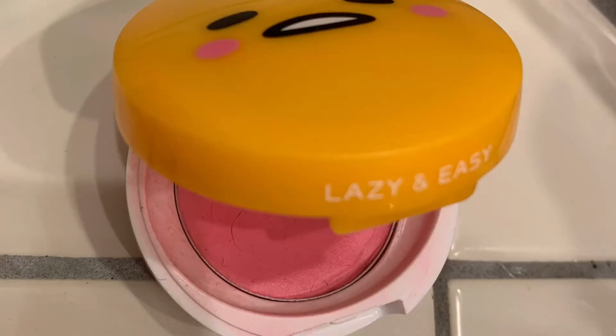I'm not sure if it's just Sanrio, I don't know if that's the brand. I think they did a collab with another makeup company. But it's a really nice light shade, which is really nice for me. And you can layer it, blend it out. I just feel like it's a really nice light blush. And I think they have other shades as well, so if that's not your favorite, they have other ones.